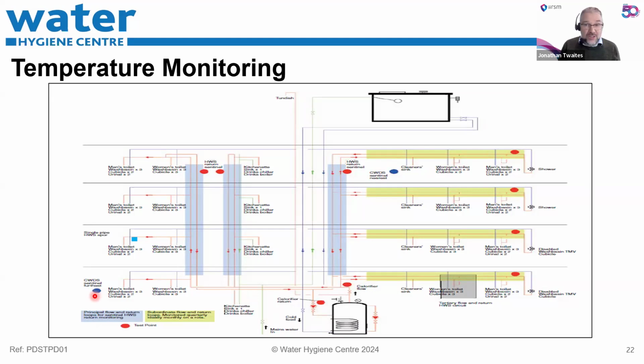Return loops, principal and subordinate, are often hidden items in a water system. And there's been a requirement in HSG 274 since it was revised over 10 years ago to carry out temperature readings on these circulating loops in our hot water systems. And again, I still see a number of people who don't do it because they're not necessarily aware that they've got these loops on their hot water systems. So incorporating that into your written scheme, into your water safety plan from your risk assessments can make a massive difference.